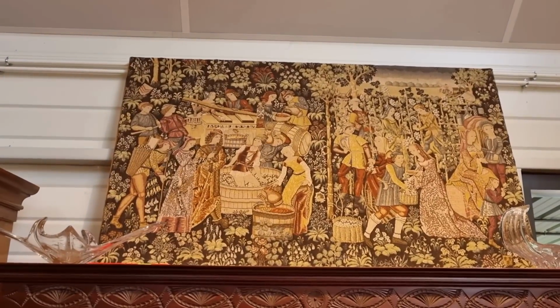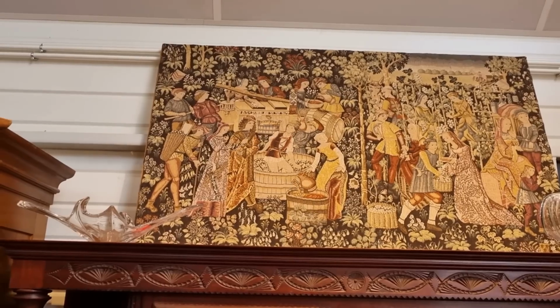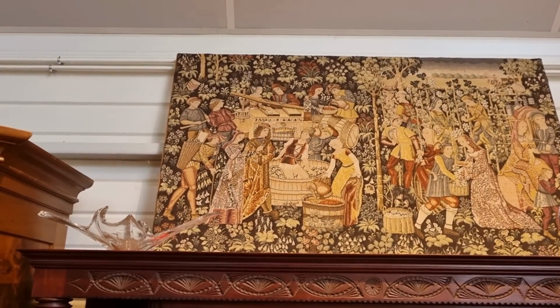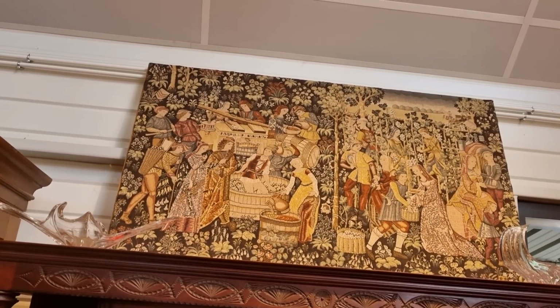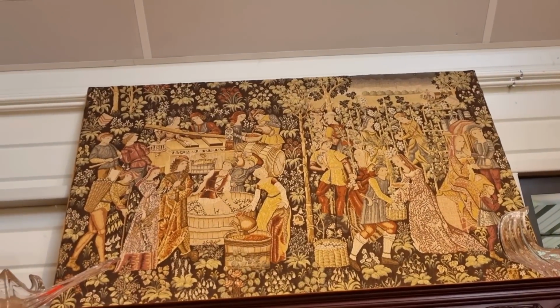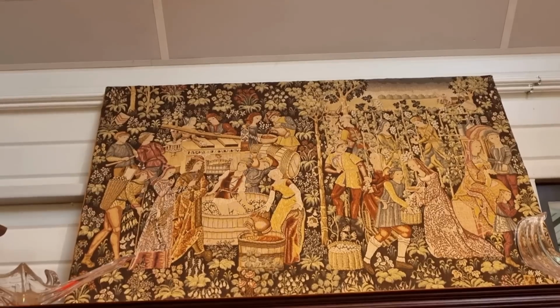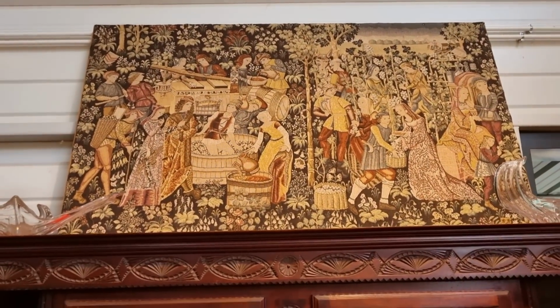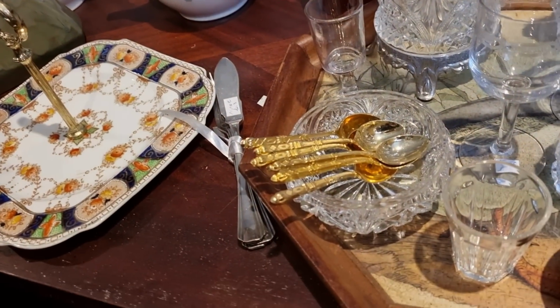Oh, that tapestry up there is lovely. Yeah, it looks like needlepoint, doesn't it? I like the style of dress. It is like medieval. That's €120, but it's beautiful. But I still don't think it would be big enough. No. Anyway, let's carry on looking. They're pretty, aren't they? Like little coffee spoons.